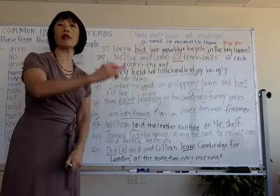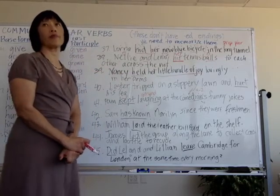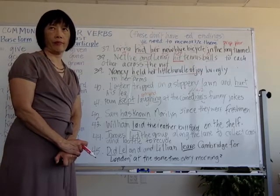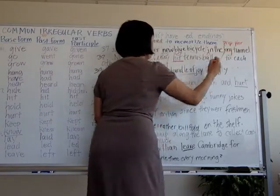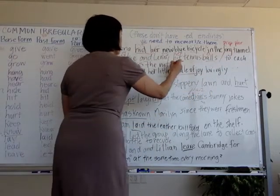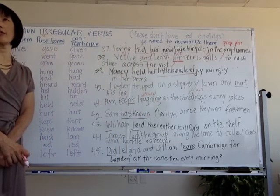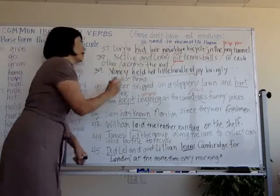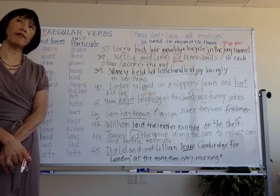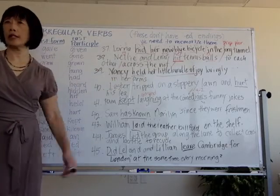Can you tell me what are the appropriate places for phrasing? Nellie and Lenny hit tennis balls. Put one here? Yes. Okay. To each other across the net. And put one here? Yeah. Okay. Do you need any more? If any more, to each other. To each other? Okay. Any more? It's okay. So we have to say Nellie and Lenny hit tennis balls all together.